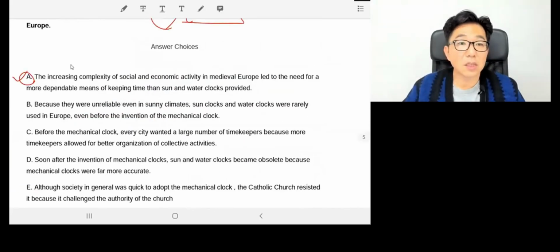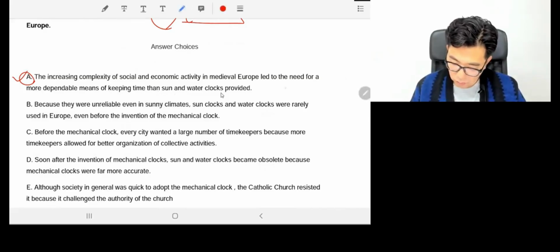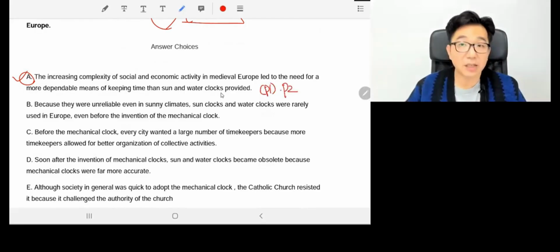So increasing complexity of social and economic activity in medieval Europe led to a need for a more dependable timekeeper than sun and water clocks provided. So mainly paragraph 2, a little bit of paragraph 1 as well. So definitely a main idea.